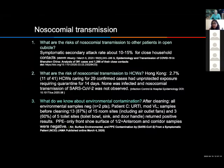But when they did the cleaning and did repeat swabs, they didn't pick up any virus. So the cleaning was very effective. In this study, they also swabbed some gowns and some shoes, and on the front of the shoes, one out of the 2 had virus, but it didn't track out to the anteroom or the corridor at all.